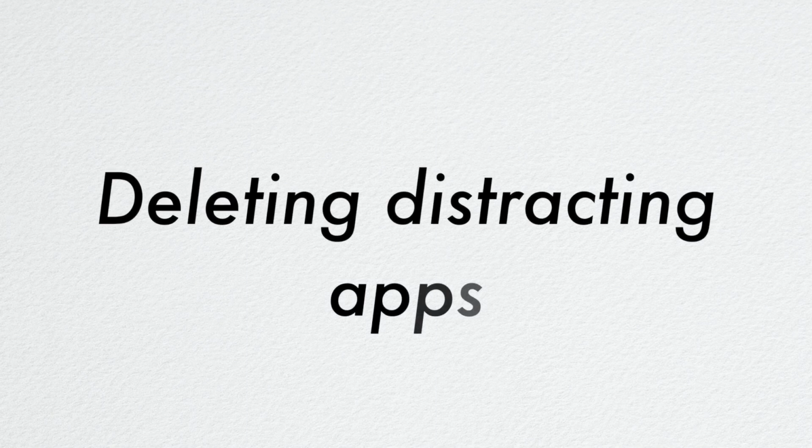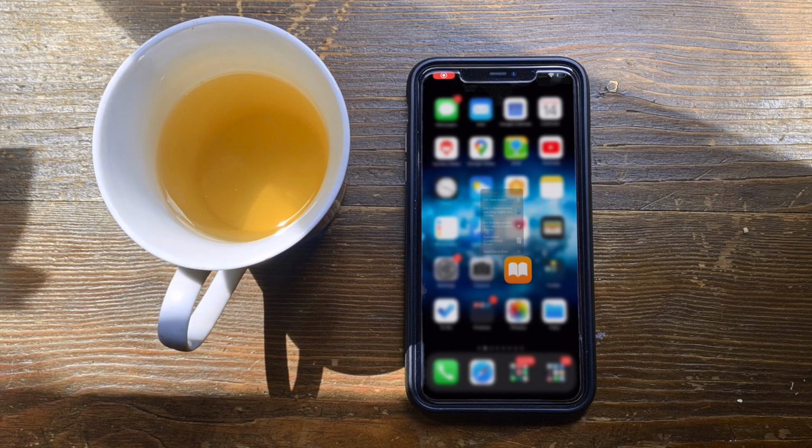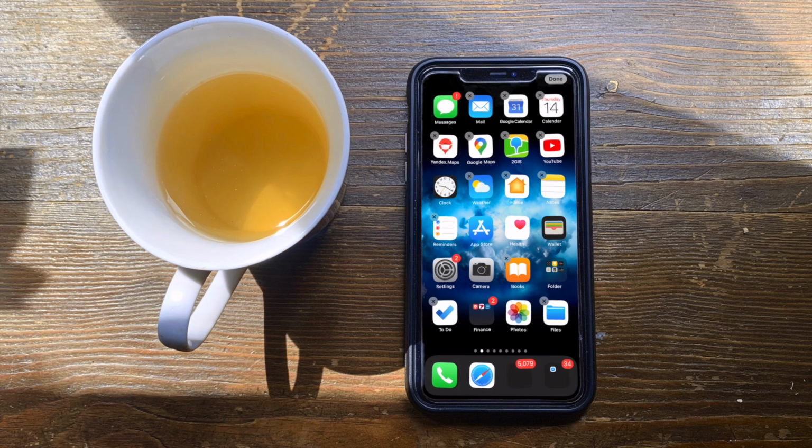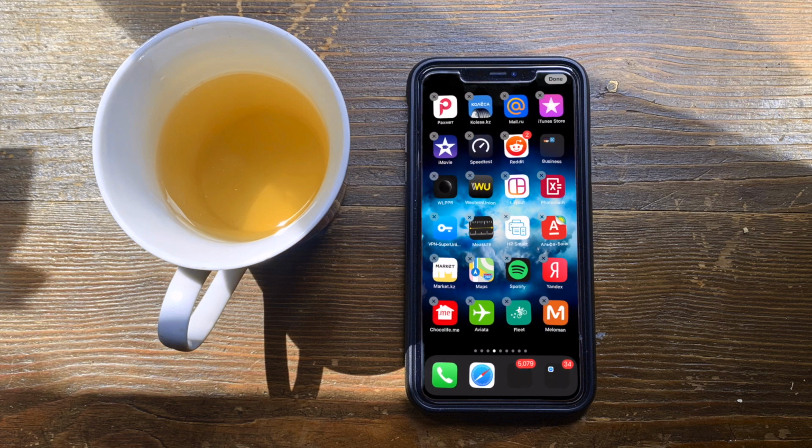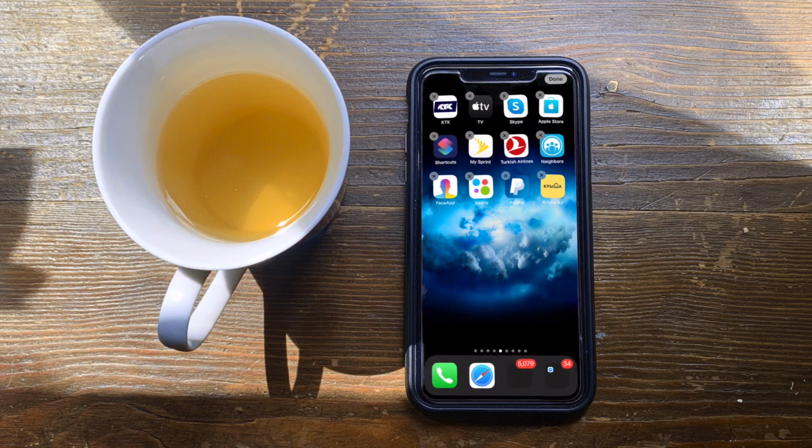Okay, let's start with something easy. Deleting distracting and unused apps. Sometimes we have a lot of apps that make everything overwhelming and waste our phone space. For example, games or any app that you downloaded because you saw an ad and then forgot to delete it.